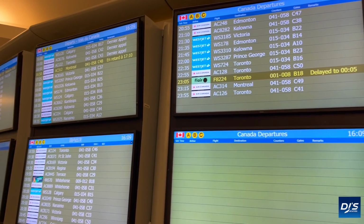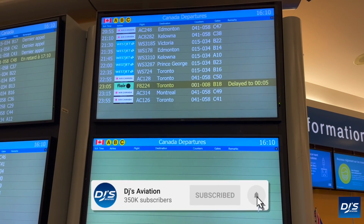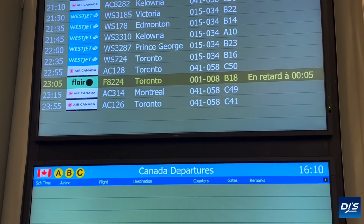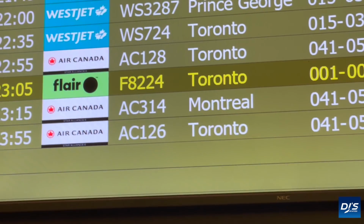I'm on one of the last flights out today to Canadian destinations, aboard AC314 through to Montreal, so you can see I'm departing from gate C49 with an estimated departure time of 23:15.